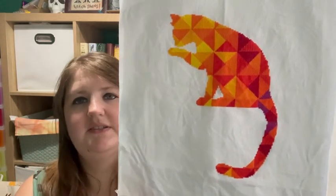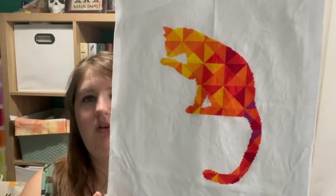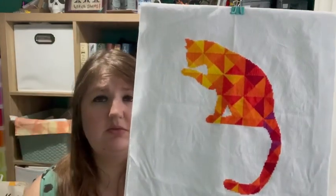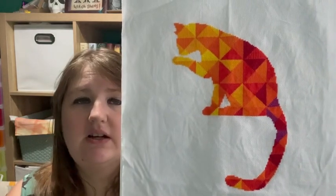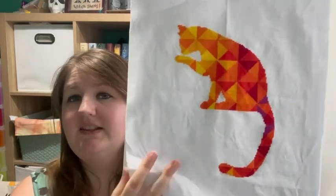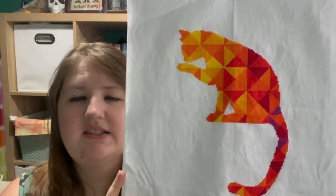This is stitched on just 16 count white Aida. If you have been here for a while, you will have known that I absolutely hated this fabric when I first started stitching on it. It was really stiff and it was horrible to stitch on, so I did boil it in a saucepan with some fabric softener. I think I probably used a little bit too much, but it turned out really soft. So this is now really soft, and it was, after that, really nice to stitch on.